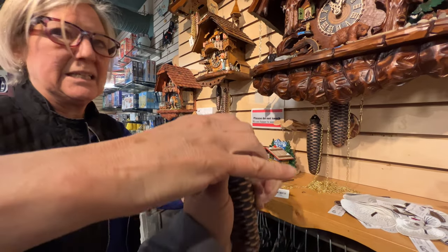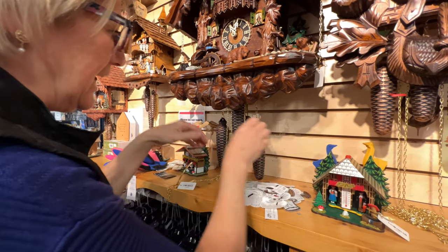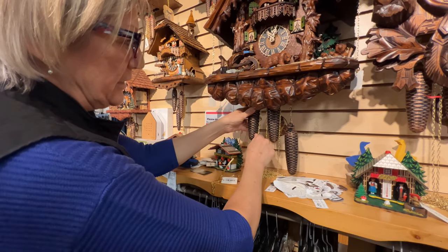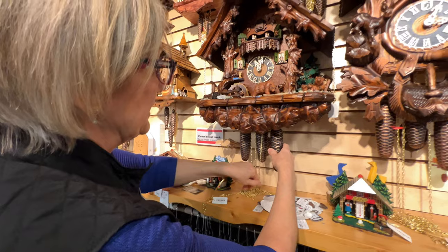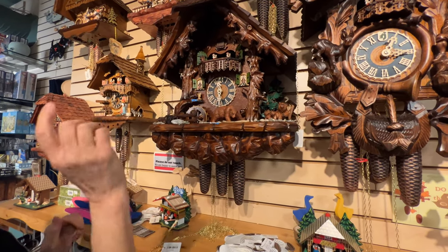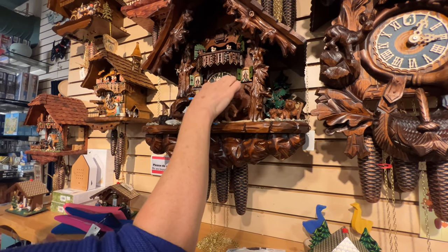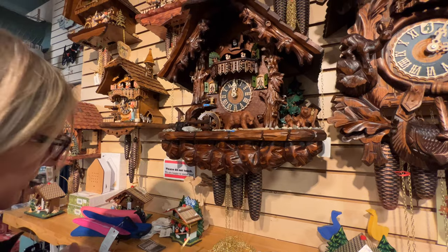Are there more than three cones? No, it's the movement and music with a three cone, but they all do something different. Absolutely. On the half hour, it just cuckoos once, and then it cuckoos out the hour.